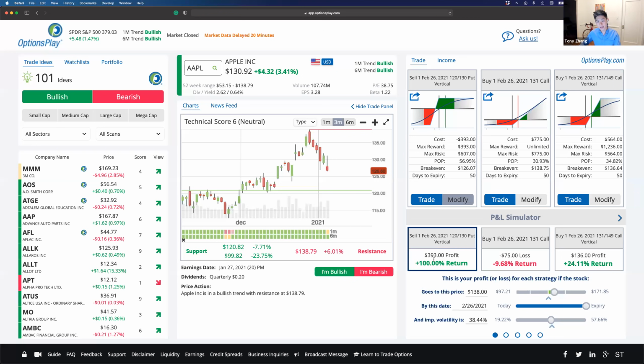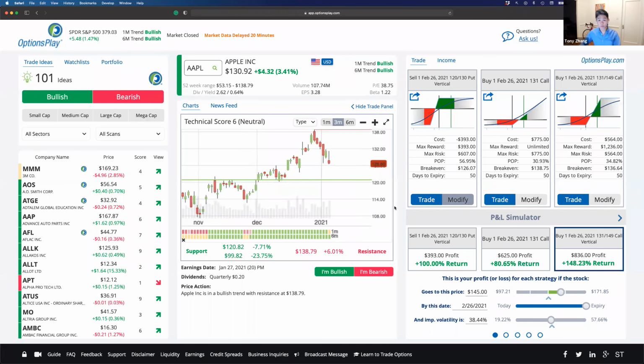So if the stock goes higher to 138, here you're still going to make the full $400. Here you make 136. But what if it goes higher? Let's say it goes to 145. Now, notice how that $6 difference in the underlying stock makes such a big difference. Remember, when you sell a credit spread, the most you can make is the credit that you receive. And this becomes your limiting factor when you sell a credit spread.